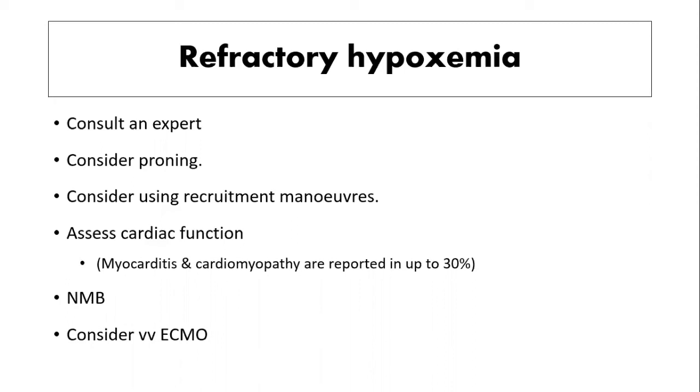Remember that the recruitment maneuver itself can cause barotrauma and polytrauma, and always ensure that the patient is stable throughout with adequate monitoring. Another important aspect to consider with patients with refractory hypoxemia is their cardiac function. It's been reported that up to 30% of patients with COVID pneumonia have impaired cardiac function, as a result of myocarditis and cardiomyopathy. Many of these patients are also prone to ischemic heart disease, with underlying comorbidities such as diabetes and hypertension. You may need to restart your neuromuscular blockade in these patients that are having difficulty in oxygenation. And then as a last resort, consider patients for VV ECMO. We've recently put a young lady onto VV ECMO who we were struggling with ventilation and oxygenation.